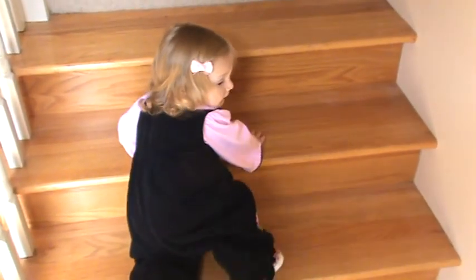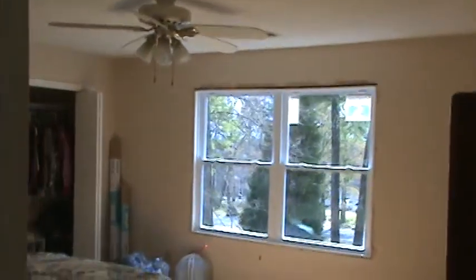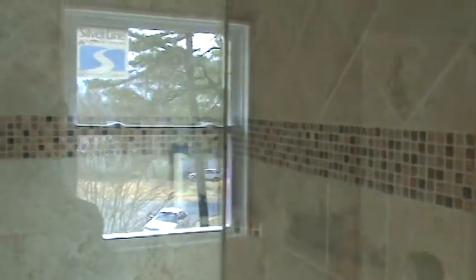Okay, now let's go upstairs. Are you going upstairs, Susan? You can go up the steps. Where'd you go, Jackson? Upstairs. This is Mommy and Daddy's room. Oh, yeah. That's our new shower. This is Mommy and Daddy's bathroom. That's right.